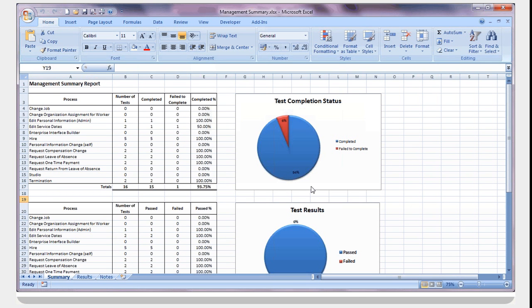So just to recap, I created test cases quickly and effectively using the wizard. I executed those test cases all at the same time. I validated and recorded the results of those tests. I reused some of those tests to validate a configuration change in my Workday tenant. And then I generated a report to show my boss that he should be requesting a one-time payment from me.